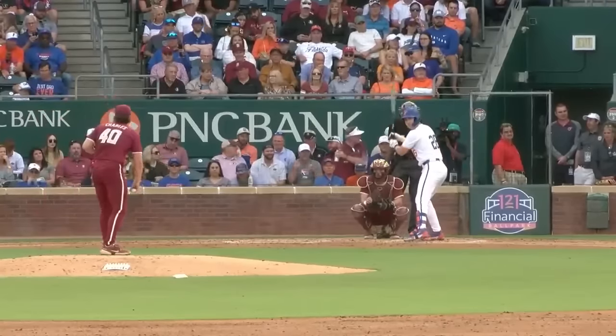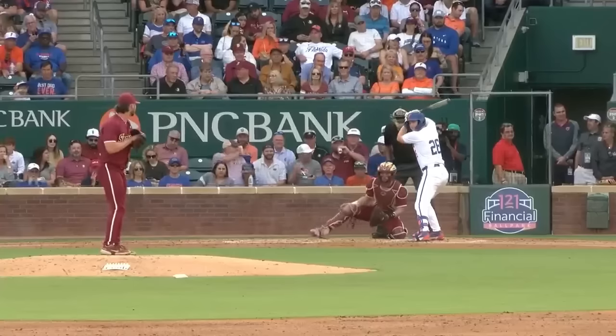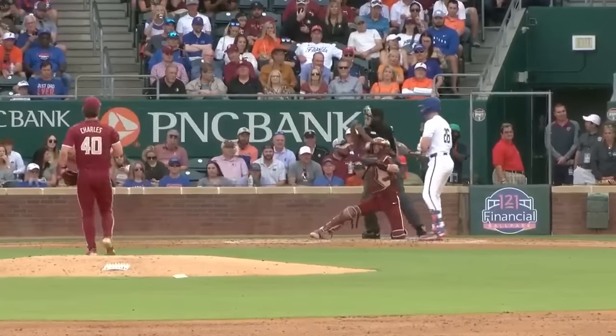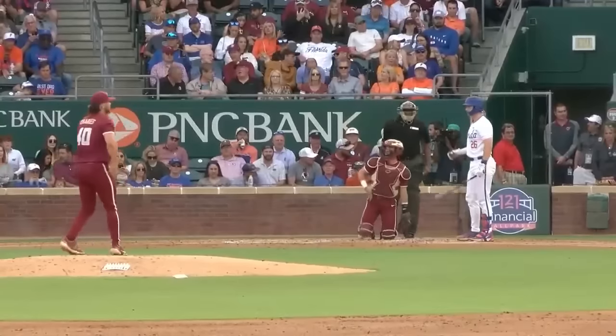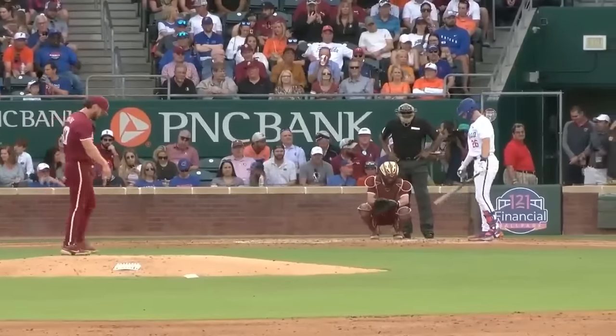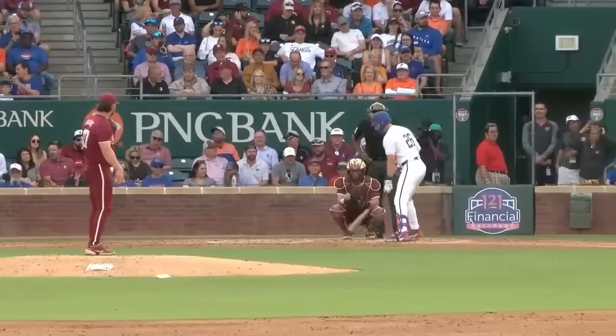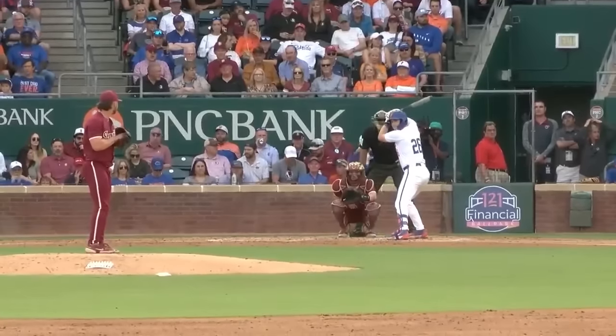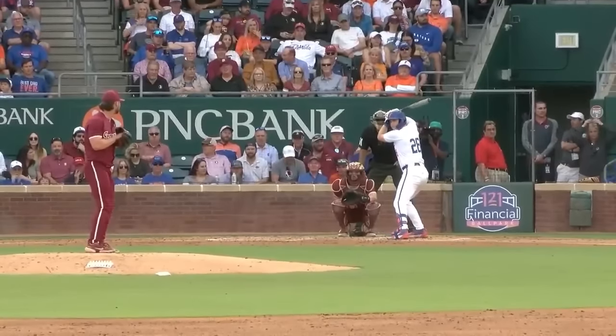So Garrison with the advantage in the count now. They play him straight away, and the 2-1 pitch is a fastball for strike two. Good pitch. He ran into a couple last year at Coastal Carolina. I mean, he's got some pop. Yeah. But he's certainly an asset behind the plate. And that's why he's in there.